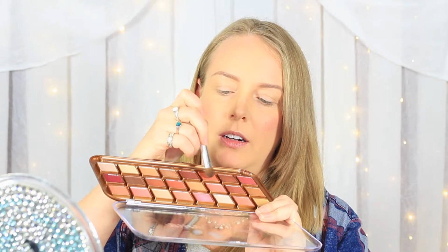A nameless pink color. It's actually got really nice pigment. Not disappointed. Let's try blending it up into that crease line. Still not disappointed. This is actually pretty nice.